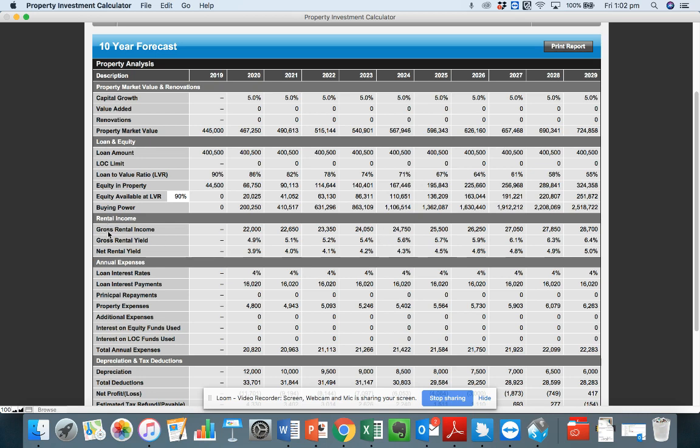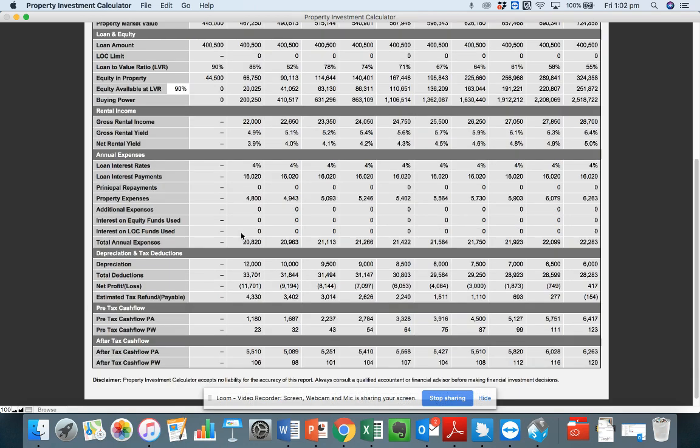Now, the next part is your rental income. The rental income in this example is showing $22,000 worth of rent. That's based on $440 rent per week and 2 weeks vacancy. That gives us a 4.9% gross yield. That means you're covering most of your costs, and your net yield is sitting at 3.9%. So they're pretty good yields for residential property. Obviously, you can get bigger yields with commercial, but the risk is directly associated with that return.